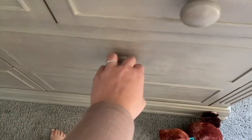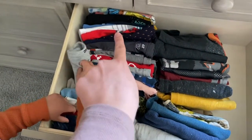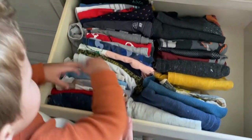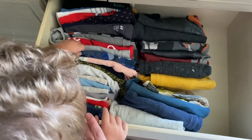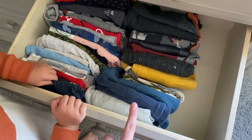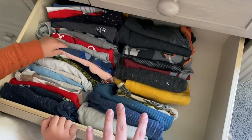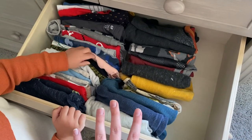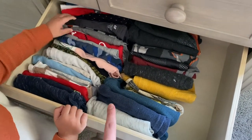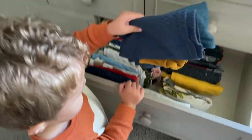Scoop, scoop. Then in this drawer, we did this side short sleeves, just in case I want to do a short sleeve shirt underneath a sweater or something of the sort during the winter. This is all of his long sleeves. I think I'm going to go ahead and buy him more long sleeves now that I see how much he has, probably 5 or 6 more, just so I can continue doing laundry every 2 weeks. This looks like a lot, but sometimes he does get a little bit messy, so I'm going to go ahead and try to get some more.